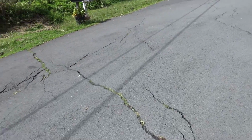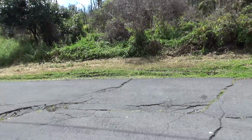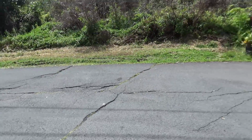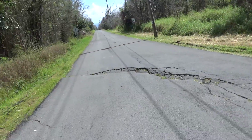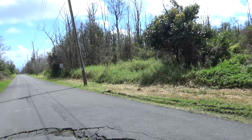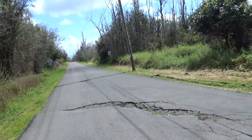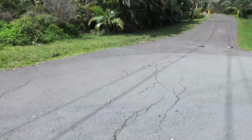I was looking at something interesting, and I have to point this out in one of my videos. I was looking at the satellite maps of the actual before and after flows. When laid on top of each other and flipped back and forth, it looks like this side of the fissure line, the southeast side, all that land maybe moved like 3 to 5 feet. It's hard to tell, but nonetheless.